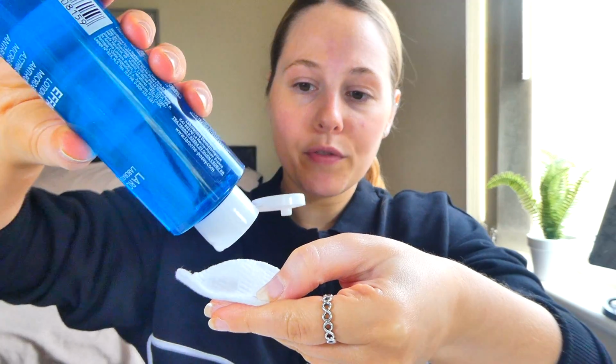So you only need the tiniest amount of this. I've had this now for a month, and you can see how little it looks like I've used, and I use this twice a day every day. So I just wipe this across my face. I just find that this really wakes up my skin in the morning because it's so refreshing. Okay, perfect. So that's literally all I do with that, and as I say, I do it in the evening as well after I've showered and removed all my makeup.